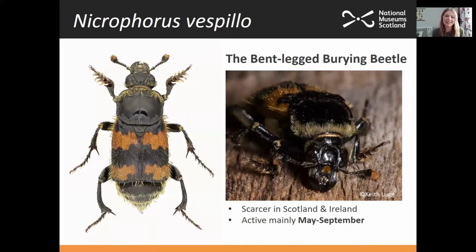It's scarcer in Scotland and Ireland, but this is a species that's widespread across England, and active between May to September. A really lovely species to look out for. It's very, very hairy.